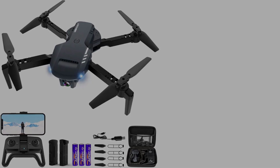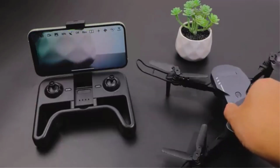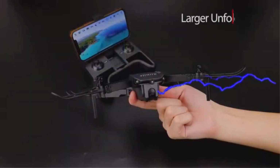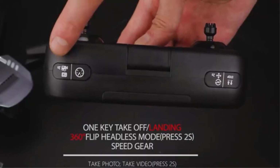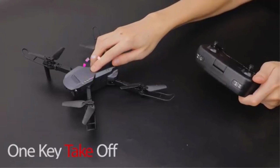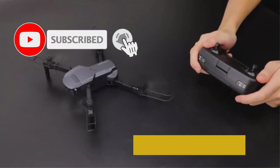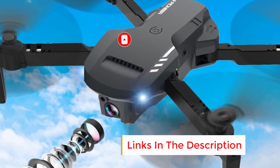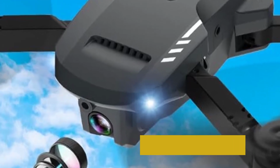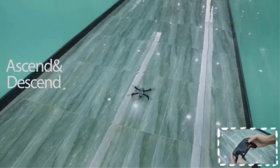Key features include altitude hold, which ensures stable flight and smooth video capture, making it easier for beginners to control the drone. The one-key takeoff/land function simplifies the initial takeoff and landing process, reducing the learning curve for first-time users. Additionally, the 90 degrees adjustable lens allows users to capture unique and varied shots, enhancing creativity in aerial photography. The drone is also equipped with 360 degrees flip functionality, adding a fun and dynamic element to its operation.